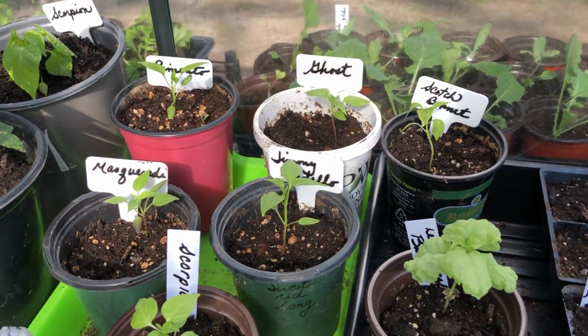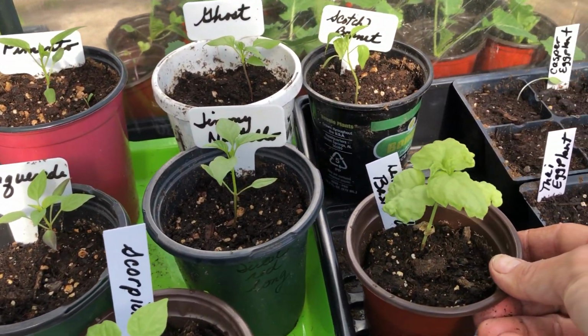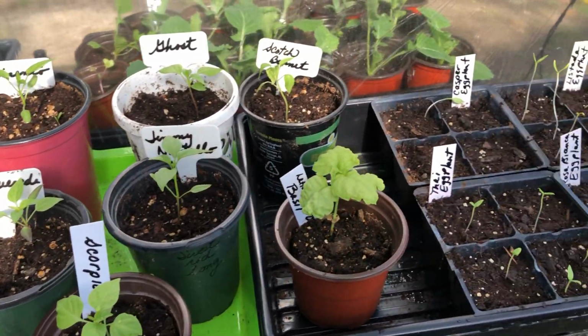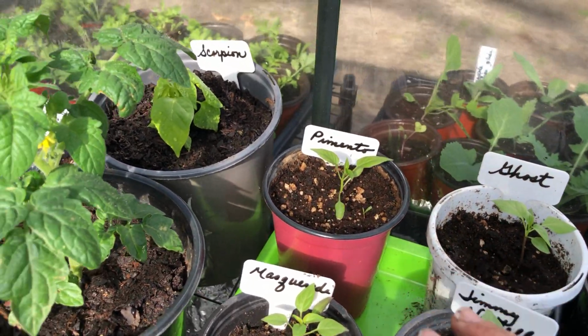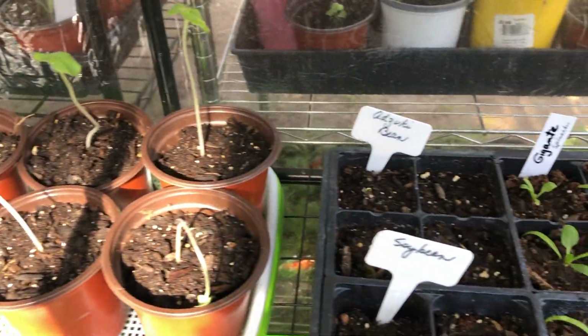And then these are some other peppers that I started in the house. This is another lettuce leaf basil. That is so beautiful. So I started all these in the house, and now it's warm enough out here in the greenhouse to bring them out to start getting some more green color. And these are all different varieties of peppers. And we've got some okra down here.